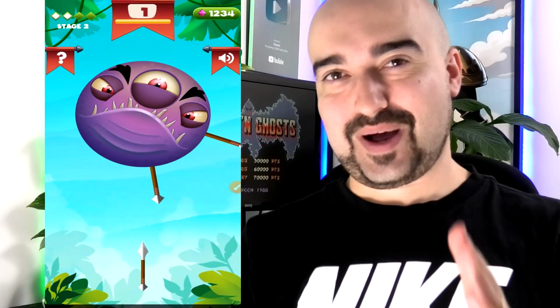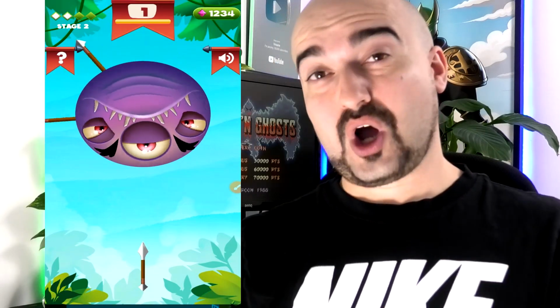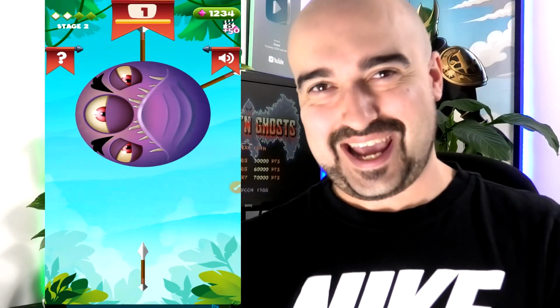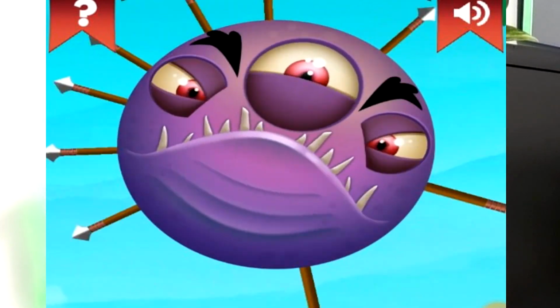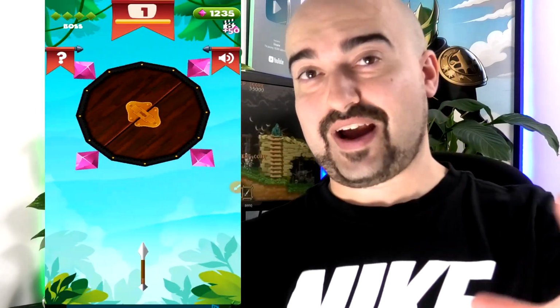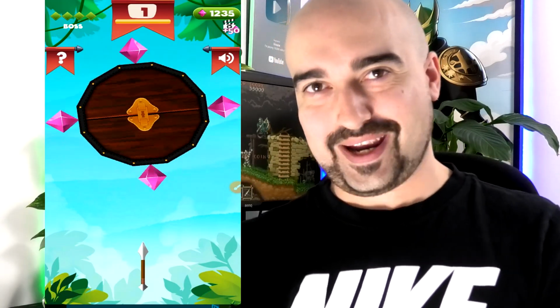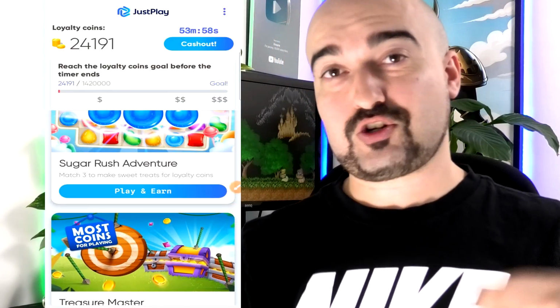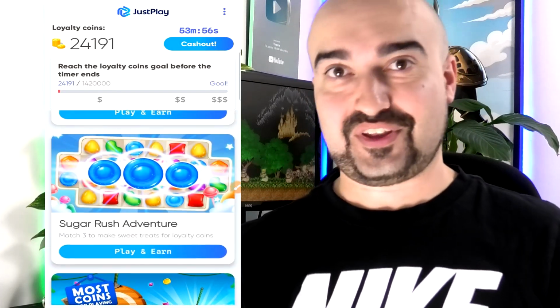So this is what the Treasure Master game looks like, by the way. The whole goal being not to hit the spears that are already in the object. Pretty straightforward again. So if you can go through and complete 4 or 5 stages, you will then get to these boss battles that will be able to generate you a whole bunch of these loyalty coins. So essentially, the more advertisements you see on JustPlay, the more loyalty coins you get, and Treasure Master has an ad almost every single 30 seconds.